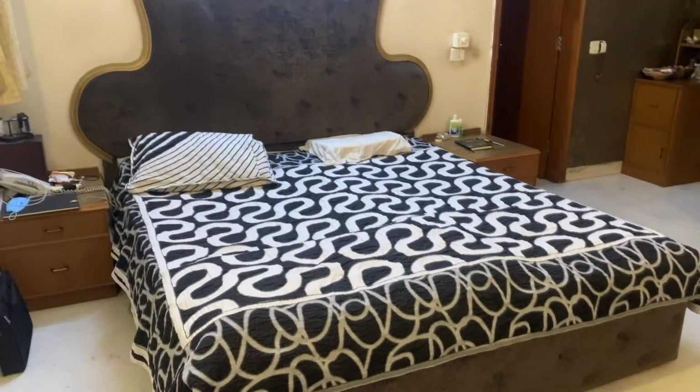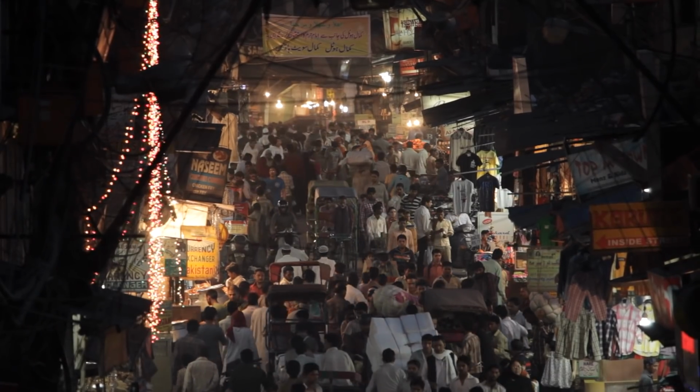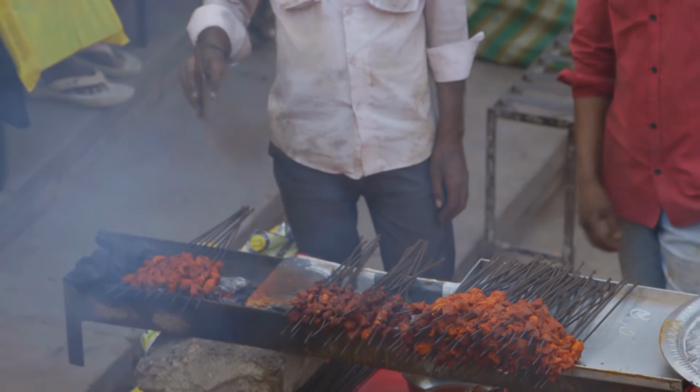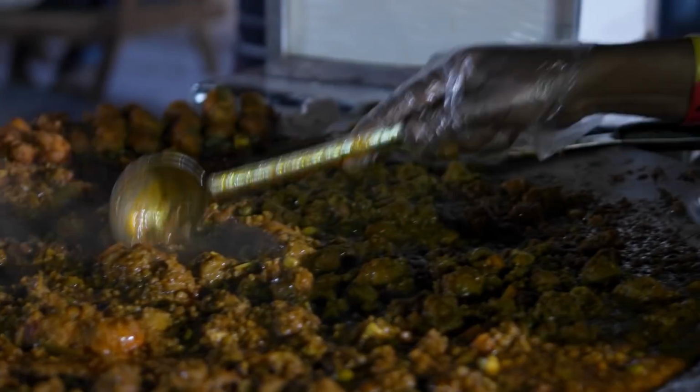Hi, I'm Sukanya and today I'll be showing you around my house in Delhi. So Delhi has a really bad reputation. It is not really known to be a safe city, especially for women. But one thing which Delhi is amazing at and will surpass any city in India is food. Delhi has the best food.